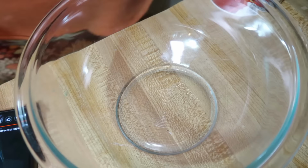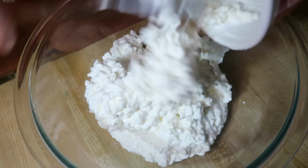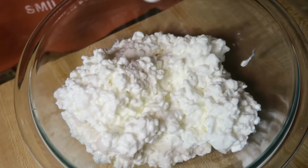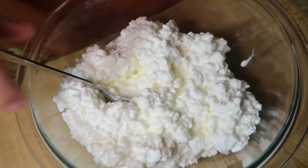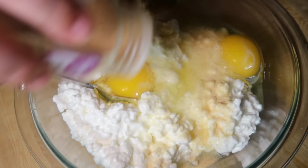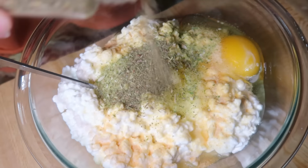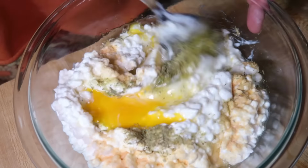And then I started working on my cottage cheese mixture. Some people use ricotta cheese. I like to use cottage cheese. So I did, I think it was a 24-ounce container of cottage cheese, two eggs, and a bunch of seasoning. I did some garlic powder, onion, salt, and Italian seasoning, and then mixed that together. And then I added in a bunch of Parmesan cheese.